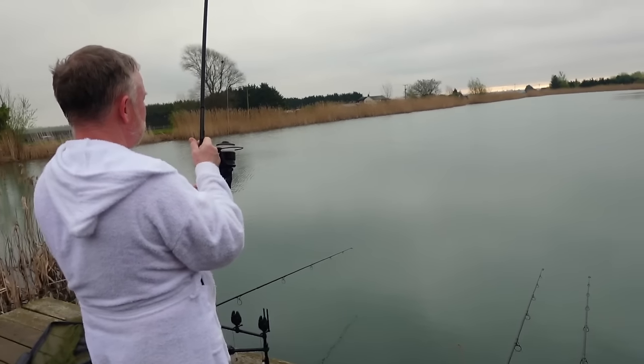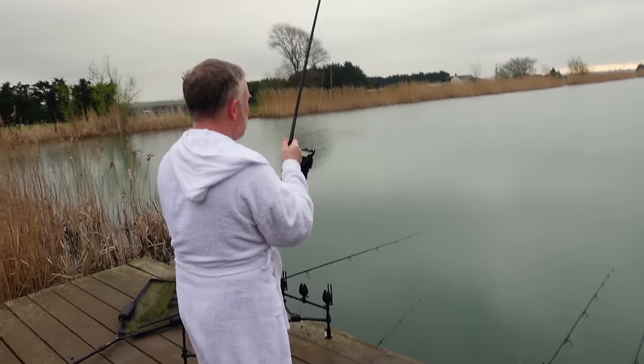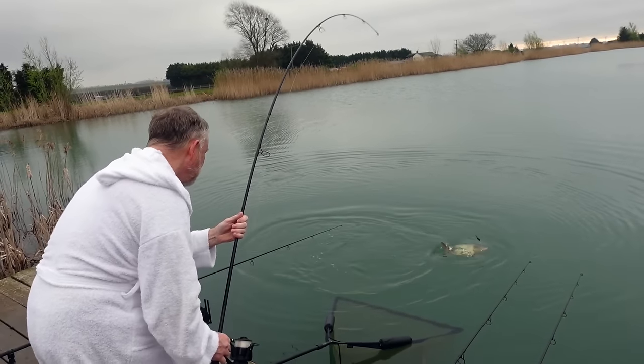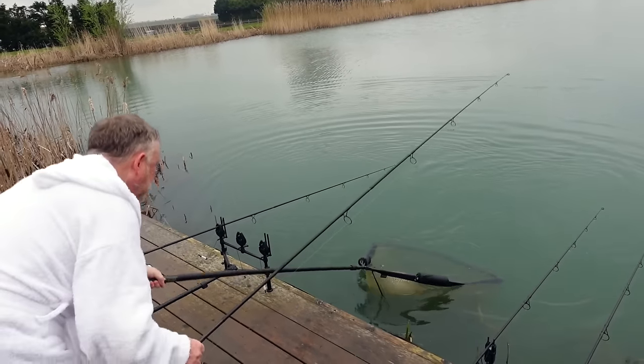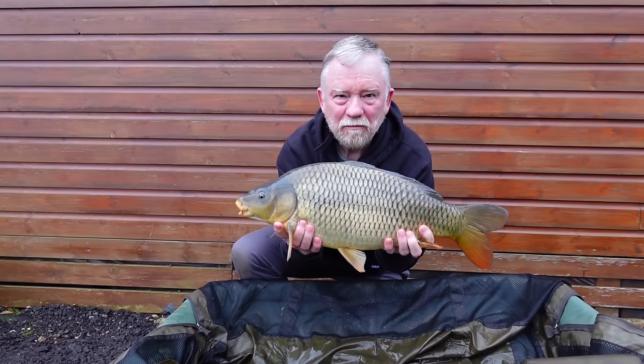What does it feel like? It's a long way off, isn't it? That's the problem. It feels quite heavy, though, yeah. Heavy-ish. Expertly done. There we go.